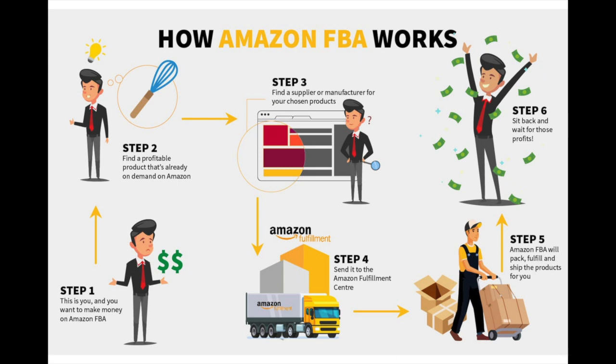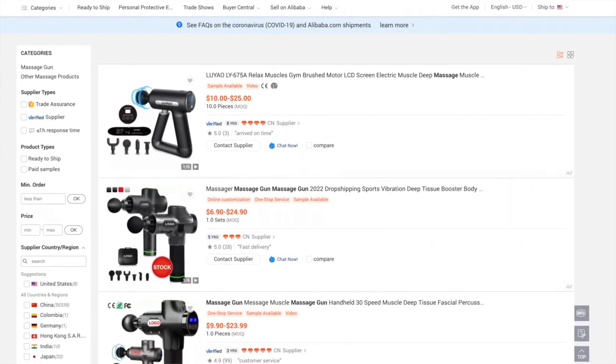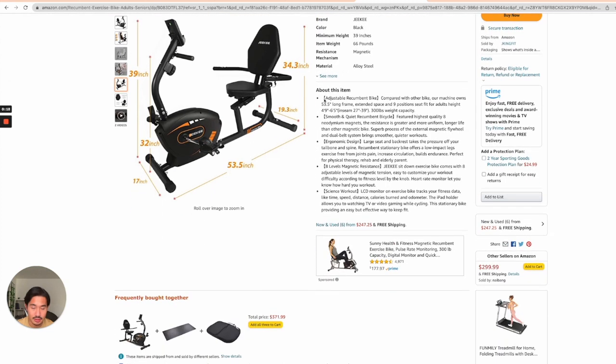So he already found a product on July 10. The next step that we're guiding him through would be going to Alibaba to find a manufacturer for his chosen products. After we complete the ordering part and pay through the Alibaba portal, the next step is to start creating the listing. When I mention listing, it's a combination of pictures and description.